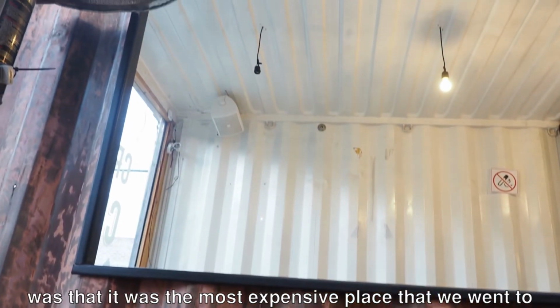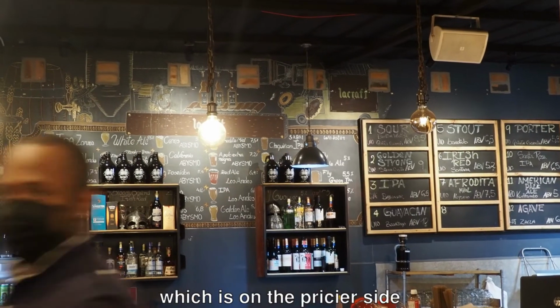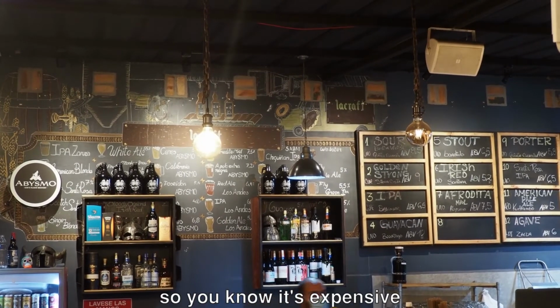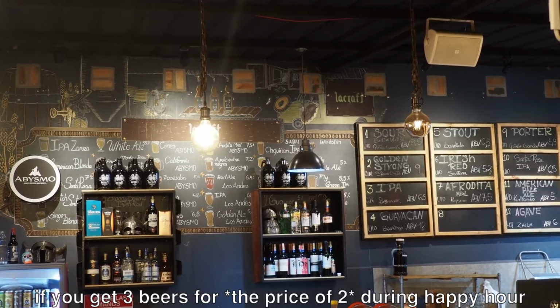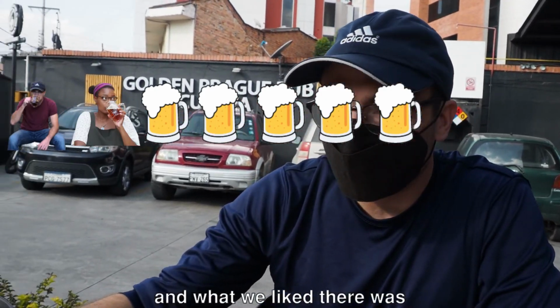The cons that we had for this was that it was the most expensive place that we went to. The beers were $6, which is on the pricier side for Ecuador. But the good thing is that they have a happy hour where it's 3 for 2. So, you know, it's expensive, but also you can get around it if you get 3 beers for $2 during happy hour. The Golden Prague pub, we both rated as 5 out of 5.